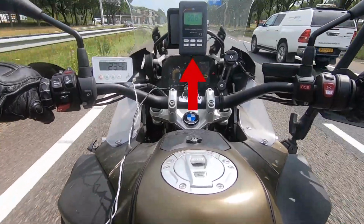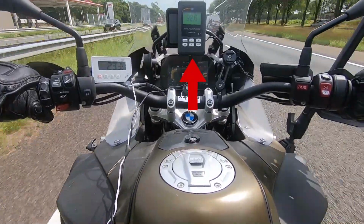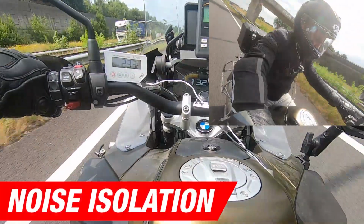Above in the middle you see the decibel meter. This is connected to a microphone that is placed near our rider's ear. This captures the noise as our rider hears it. In the middle you see the dashboard of the bike showing the riding speed of our test rider. Now that is clear, we can start the road test with the noise.